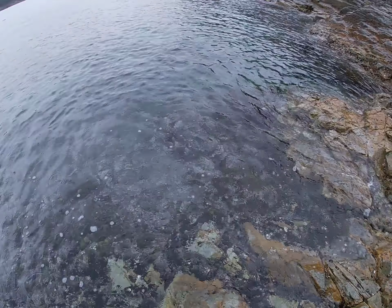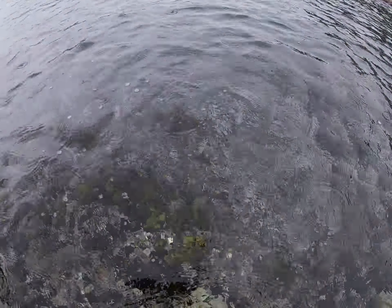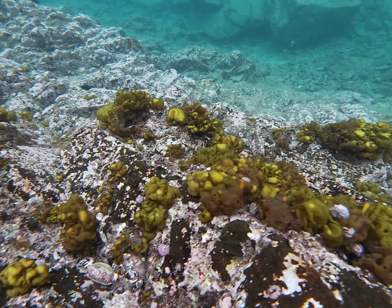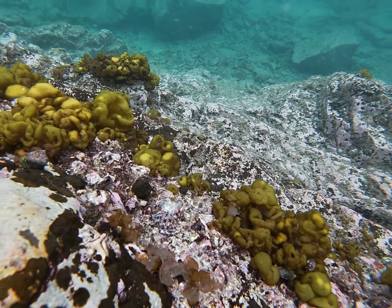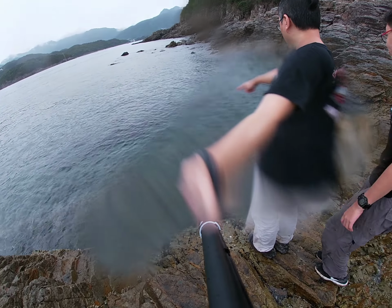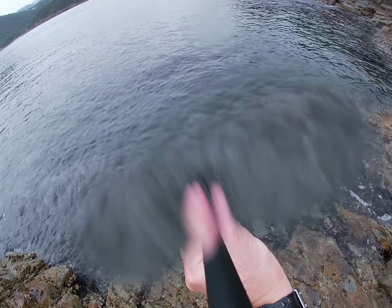Actually this area is perfect. Why don't we do this area? We just go in here. This looks easy. We can just climb in and then come further. The water's clear. Let's see what's under the water. Here, this should be easy. We won't be able to come up here if there's a wave, but there's no wave today. Very calm. This little bay is sheltered. Okay, let's go.